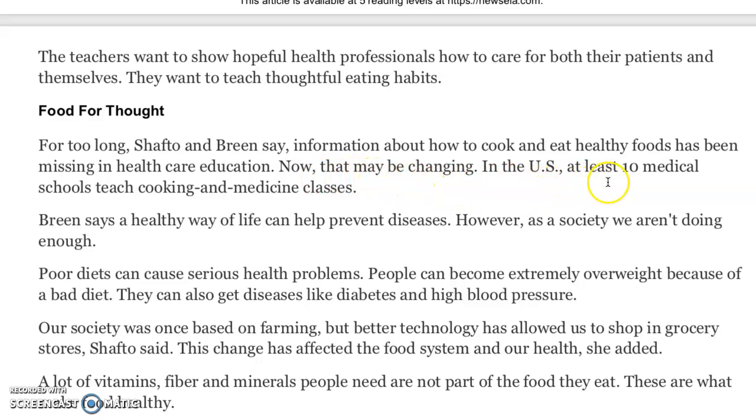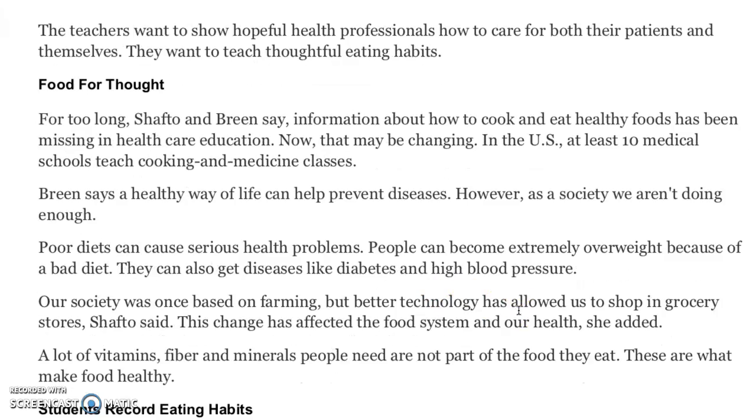In the U.S., at least 10 medical schools teach cooking and medicine classes. Breen says a healthy way of life can help prevent diseases. However, as a society, we aren't doing enough. Poor diets can cause serious health problems. People can become extremely overweight because of a bad diet. They can also get diseases like diabetes and high blood pressure.